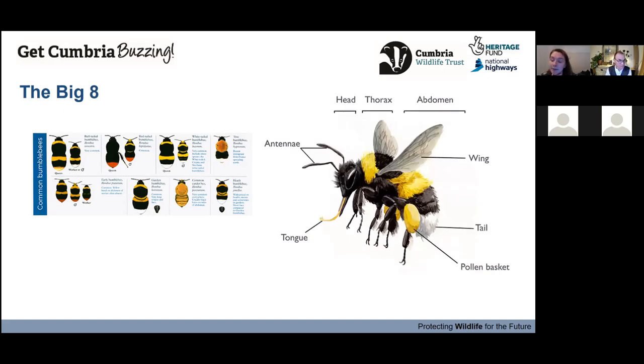I'm just going to flag up some terms here for the different body parts of a bumblebee, because I might be using them quite a bit in this webinar. As I mentioned, antennae, these things at the front. The tongue, or the proboscis, which can be very important and quite variable in bumblebees. Head, thorax is this first part of the body here. And then you have the abdomen, which is the lower part of the body, tail, pollen basket, wing. The thorax and the abdomen are the 2 key terms that might be a bit new to some people, and sometimes I get them mixed up. So it's just good to be aware of them as we go.